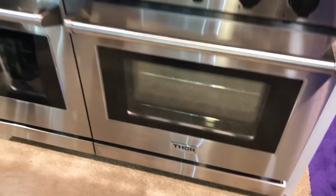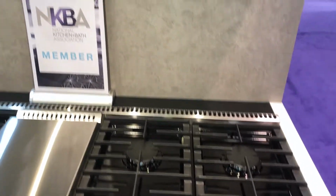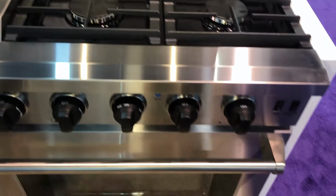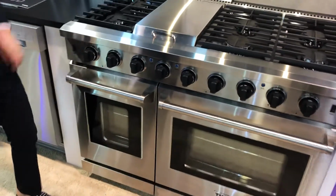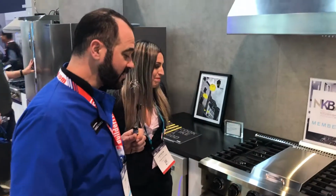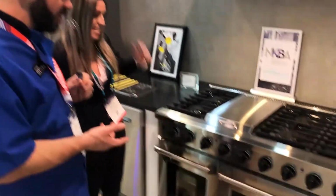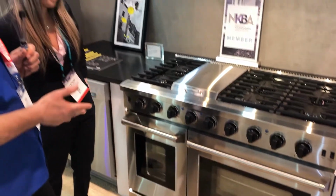As I mentioned, this is our starting model and our starting series. So we actually also have it not only in 48-inch, but we also have it in 36 and 30-inch as well. I got to tell you, seeing it in person, it looks nice. It really does. I got to tell you, the details, like having those extra storage drawers, is nice.